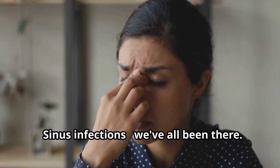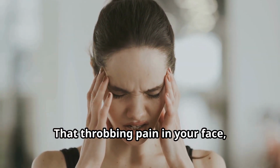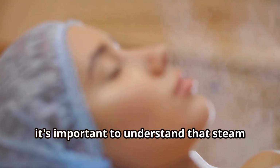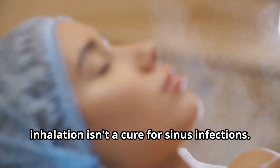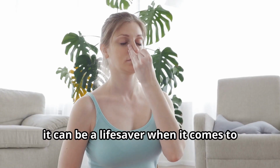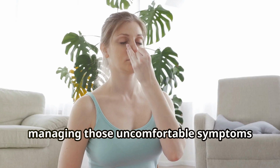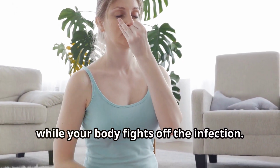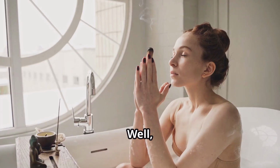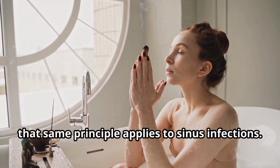Sinus infections, we've all been there. That throbbing pain in your face, the pressure in your forehead, it's not fun. Now, it's important to understand that steam inhalation isn't a cure for sinus infections. But, and this is a big but, it can be a lifesaver when it comes to managing those uncomfortable symptoms while your body fights off the infection. Remember how we talked about steam's superpower in loosening up mucus? Well, that same principle applies to sinus infections.